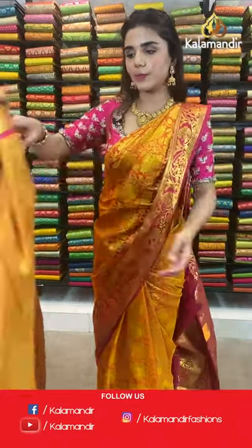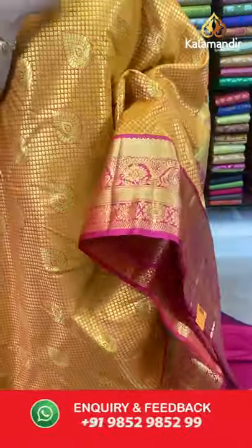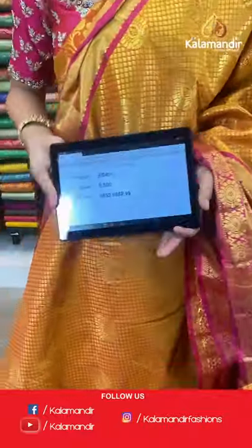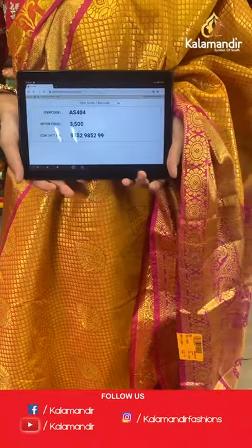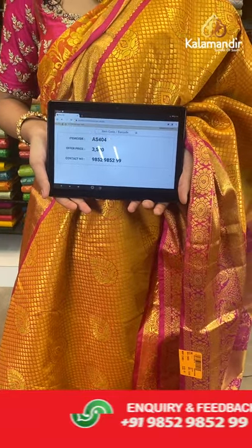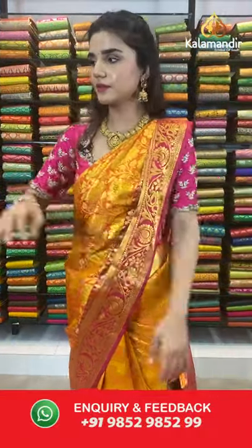A beautiful mustard and pink combination. The body is brocade with floral design and we have contrast zari border. A contrast rich pallu and a plain blouse with a border. The item code for this saree is, please note down, AS404, and the offer price is 3500 for two sarees. Send a screenshot to the number 9852 985 299. On to the next saree now.